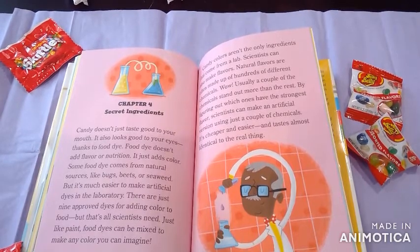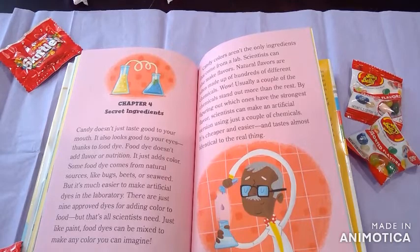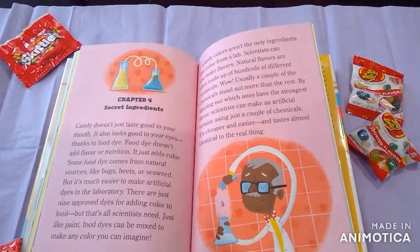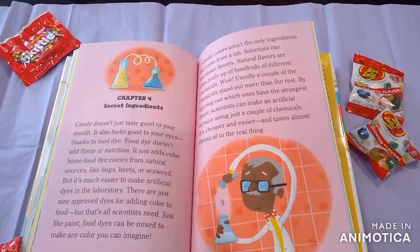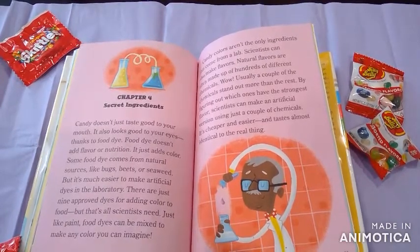Candy colors aren't the only ingredients that come from a lab. Scientists can also make flavors. Natural flavors are often made up of hundreds of different chemicals. Wow! Usually a couple of chemicals stand out more than the rest. By figuring out which ones have the strongest flavor, scientists can make an artificial version using just a couple of chemicals. It's cheaper and easier and tastes almost identical to the real thing.